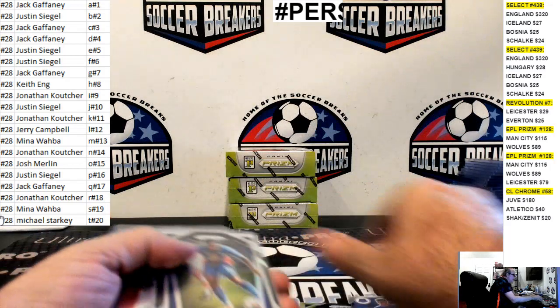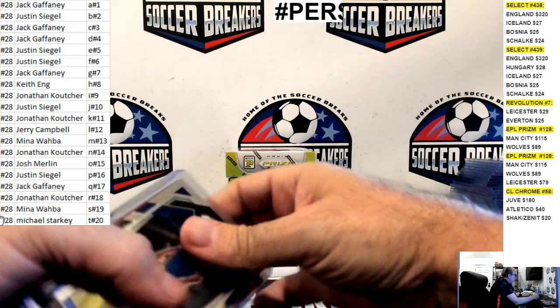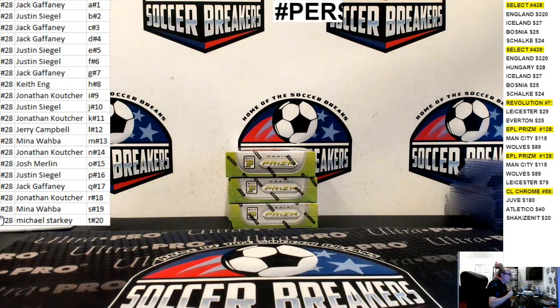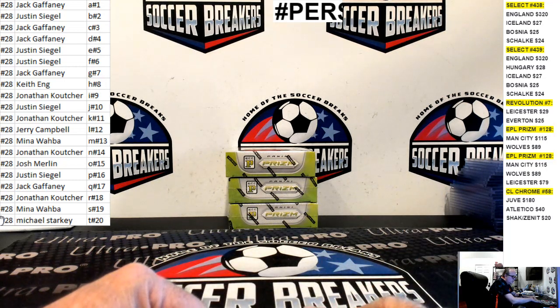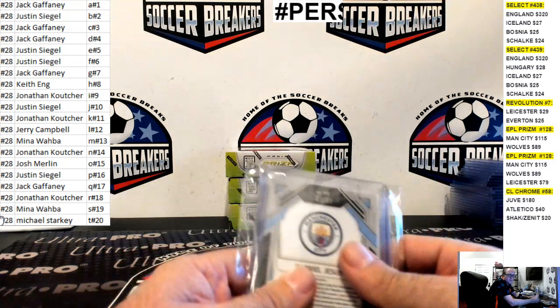All right, those are the last three boxes. Anybody wants them before we get started, let me know. If not, we'll do Bundesliga. You can always grab them after Bundesliga as well. Yeah, we probably pulled 10 out of 17 autos have been Chelsea. Like three Ballacks, two Shevchenkos, two Diarras. I think we pulled a Havertz too?